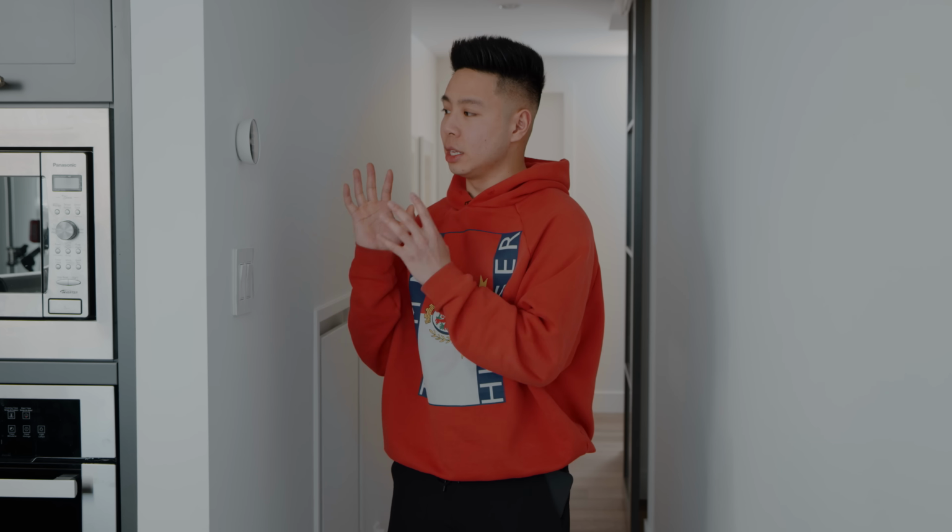So now that we're in the hallway, we're gonna take a look at the thermostat, and this is the new one from Nest. And for the most part, honestly, I haven't really noticed that big of a difference in terms of functionality, but it does look a little bit different.